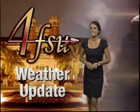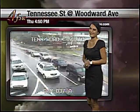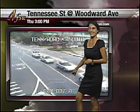Well, finally, that rain is starting to die out. You can see here on our street cam that it was raining earlier, and all of that is just clearly getting out of the way. All those cars speeding through the rain right now. Just kidding. Tallahassee has the safest drivers.